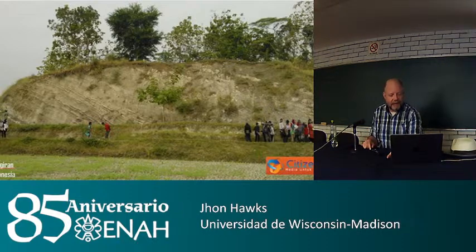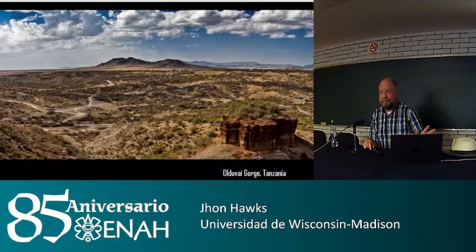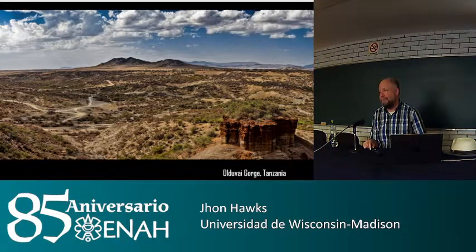Okay, the next to the last one. Olduvai Gorge, super, super famous site. And it is maybe most people's model of what a paleoanthropological site will be. Here's the look of it today.